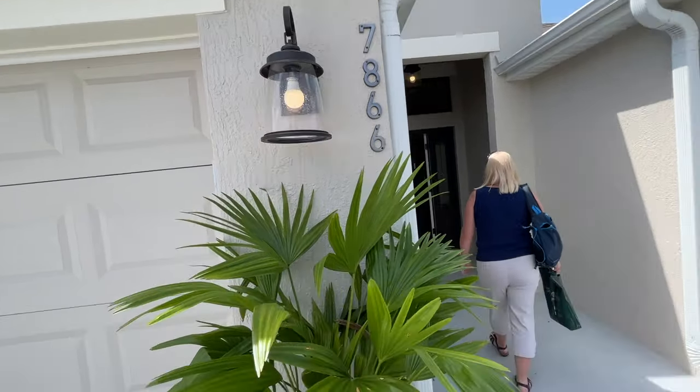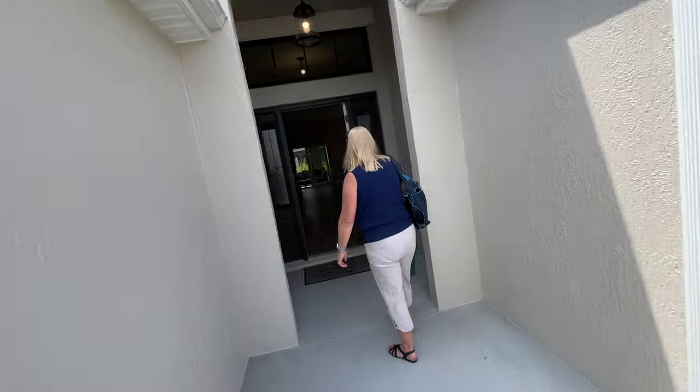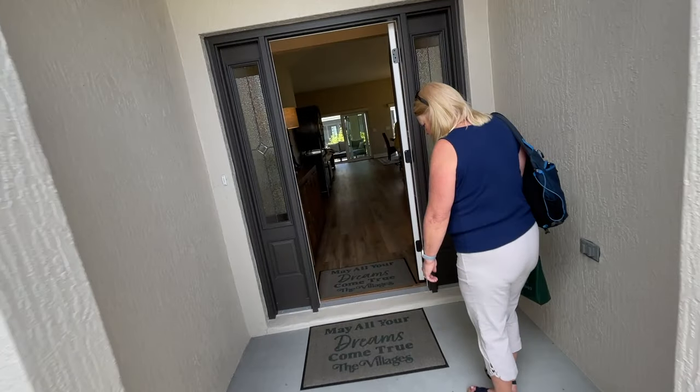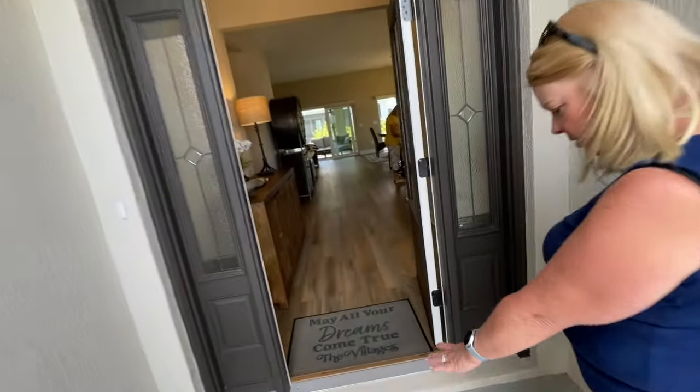That is the type of glass. It's like an old style of glass. Not perfect. And all your dreams come true. It looks gorgeous. Yeah.